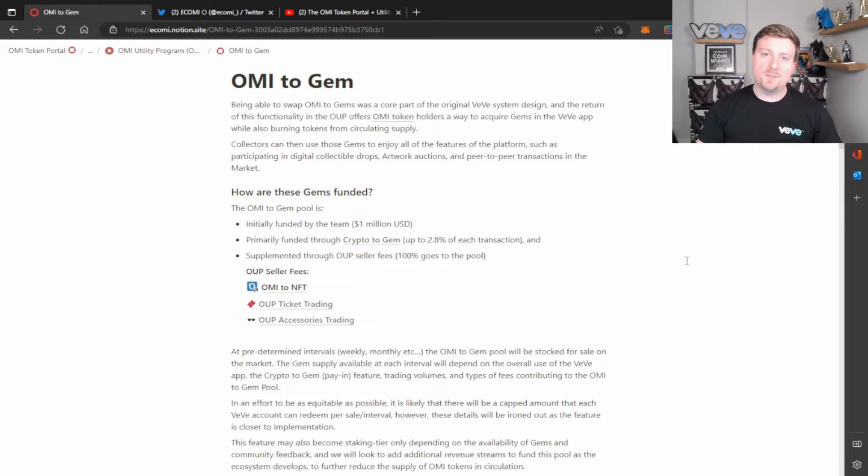For those of you that have been in the project for a while, you will remember a time that you were actually able to purchase gems with Omi tokens, and that utility has been returned to the platform. The Omi to gem pool can only be accessed via Omi tokens, and you will be able to deposit your Omi tokens into the reserve wallet, effectively burning them directly from circulating supply.